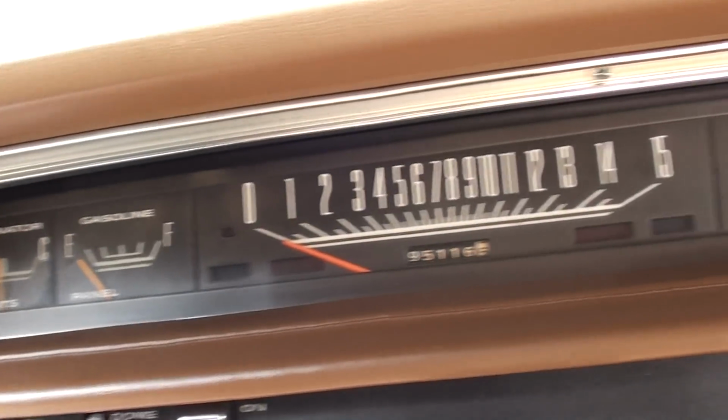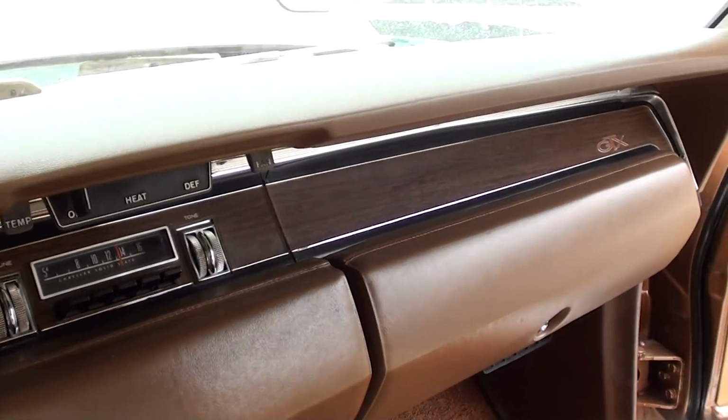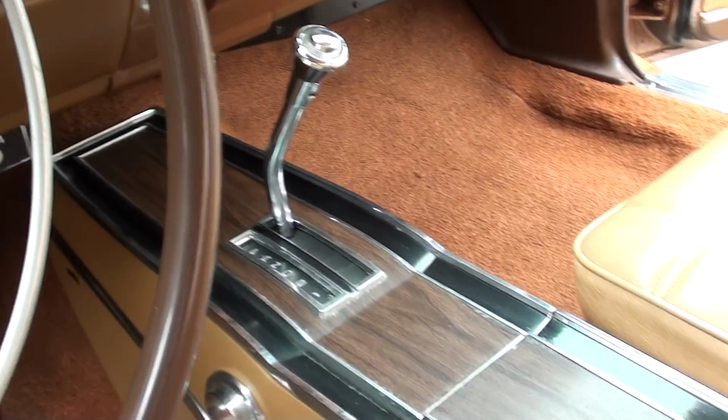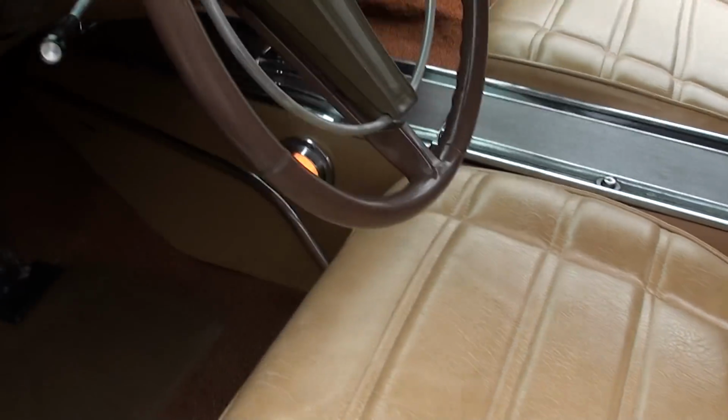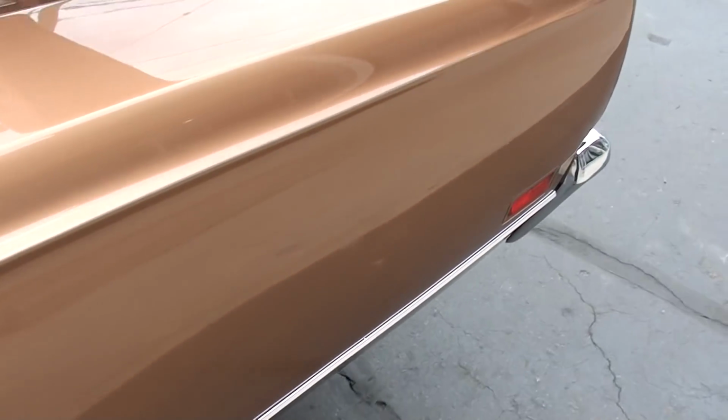Factory dash, 95,116 on the odometer. Factory AM radio. Little lights in the console and stuff work. It's got Flowmaster dual exhaust, 8 3/4, 3.23 rear end.